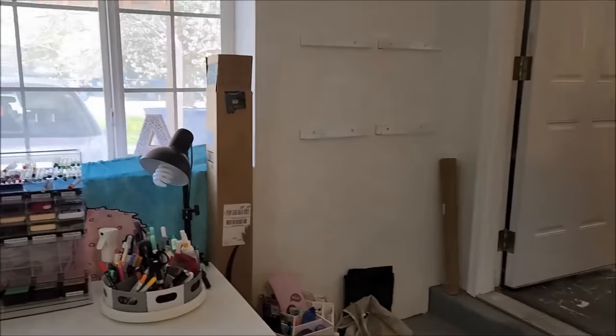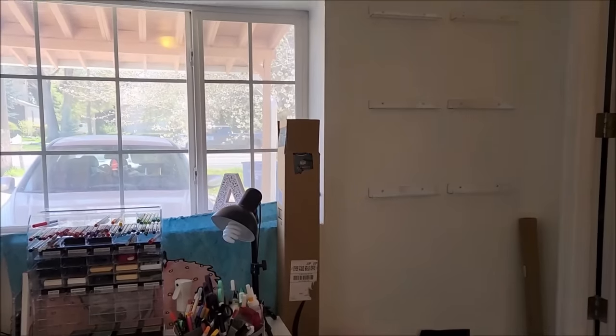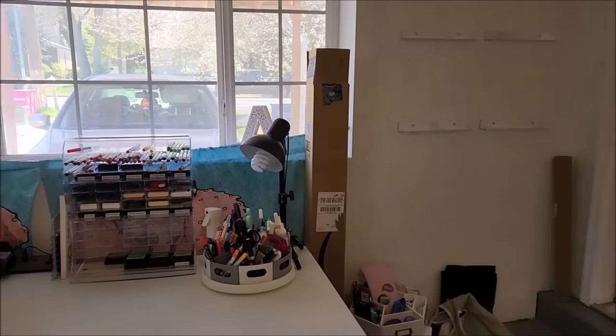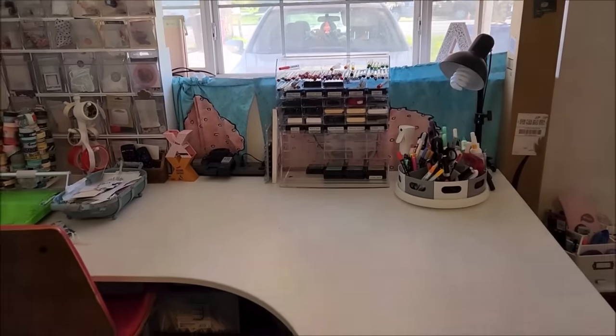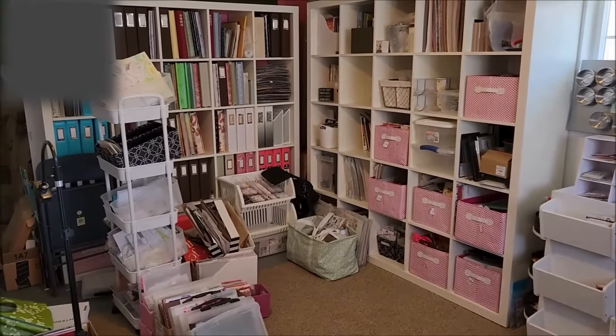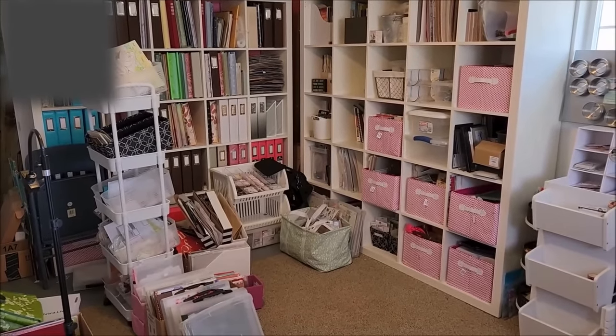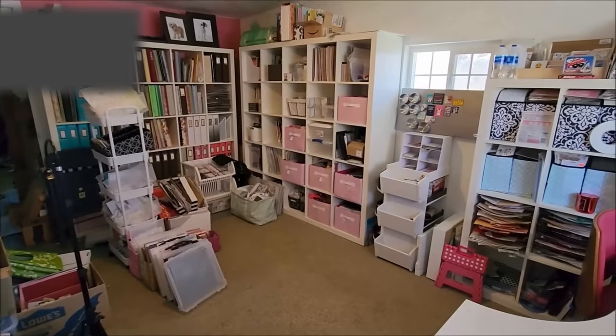And now you can see those display shelves a little bit better at a different angle. It's just right by the door. I will put my pages up there. So excited about that. And there we are. That's where things stand right now. I'm so pleased with how things turned out.